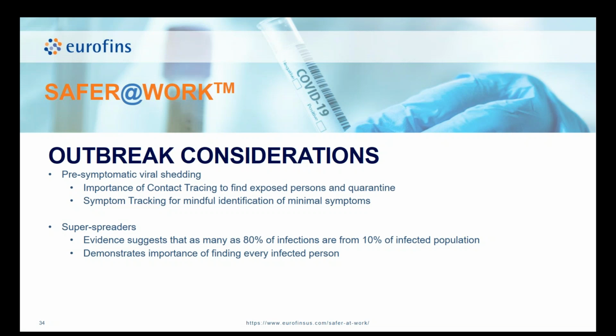Symptom tracking is also really useful. I call it mindful identification of minimal symptoms. What I mean by that is if people are symptom tracking on a regular basis, hopefully daily, they may realize, oh, I have had a headache, or I have been coughing more than normal, or other low-level symptoms that they may not have noticed if they weren't mindful and actively tracking their symptoms. I think that particularly makes sense when we're talking about young adults, because they are much more likely to have minimal symptoms, and making sure that those minimal symptoms are taken seriously and lead to quarantine and testing is really important.